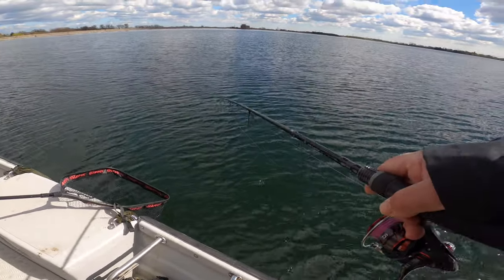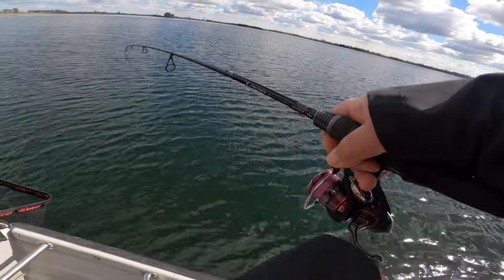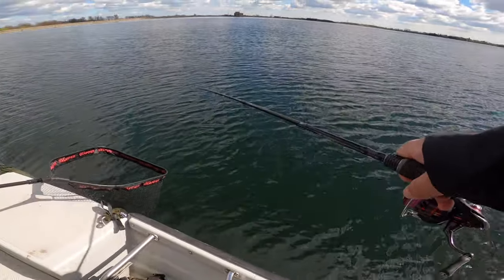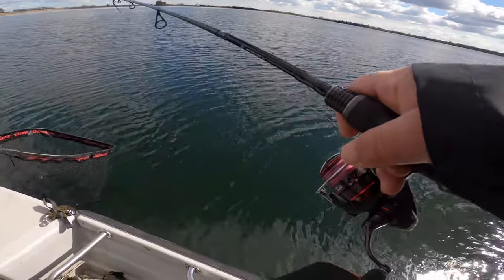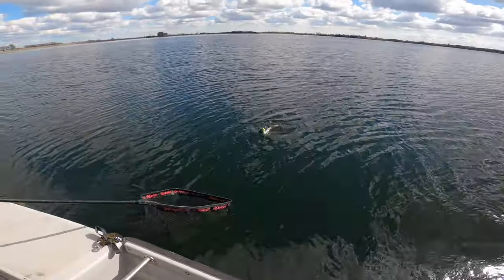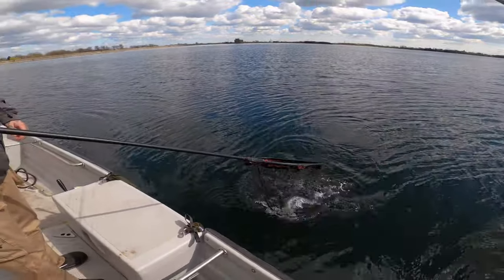This one's a bit more spirited than the first, isn't it? That's a little bit bigger, not much. It might be a pound. Oh no, probably the same size. Be great if a big old pike came up and nailed it. There we go, lovely. Thank you very much.